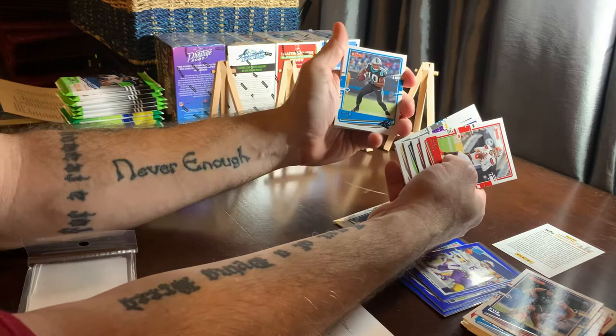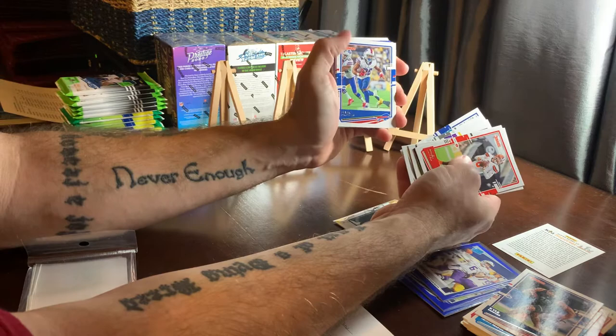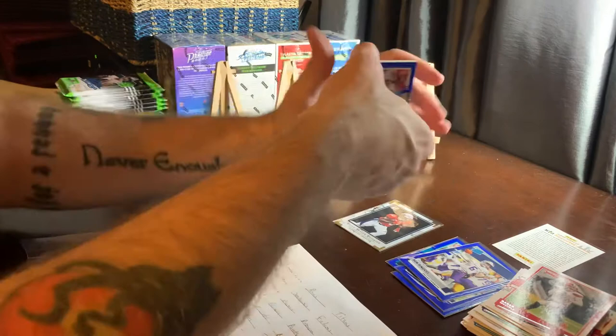Curtis Samuel, Panthers. Gardner Minshew II, Jaguars. Jim Kelly, Bills. Marlon Mack, Colts. Devin Singletary, Bills. And Kenny Stills, Texans. Now the blue press proof parallels. We start out with Max Crosby for the Raiders.